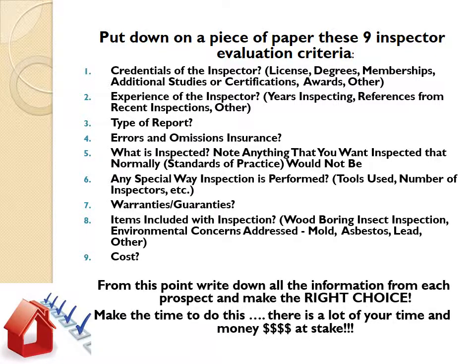From this point, write down all the information from each prospect and make the right choice. Make the time to do this. There is a lot of your time and money at stake.